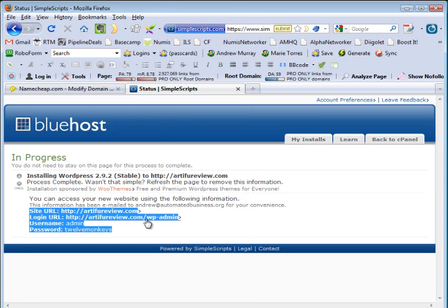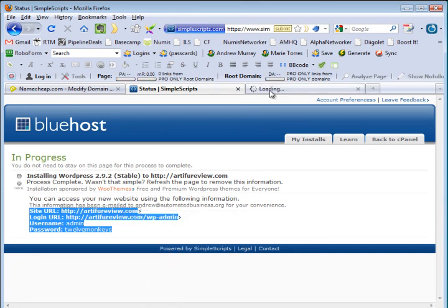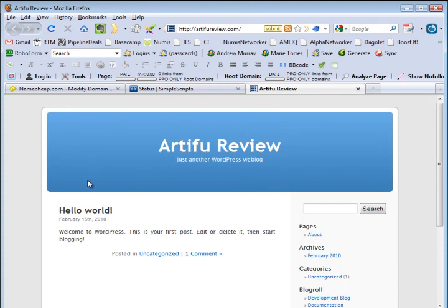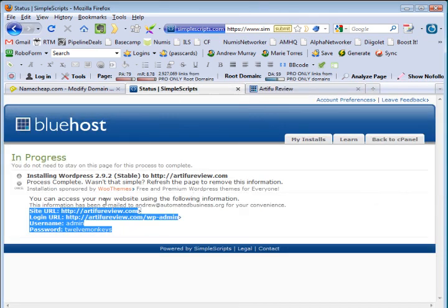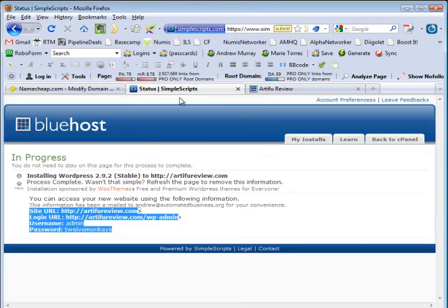So we've really gone through the first three steps. We've gone through registering the domain name, we've gone through hosting the domain, and we've gone through installing WordPress. That's really how easy it is, and I'll just open this up in a new window so you can see what it looks like right now. And this is your standard WordPress default install. So next we're going to be doing a little bit of configuring WordPress, making the theme look good, and all that kind of good stuff.